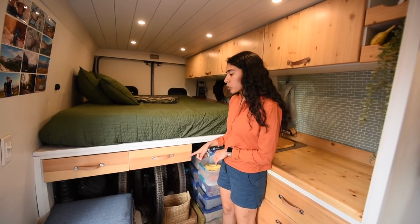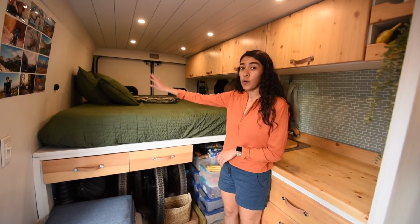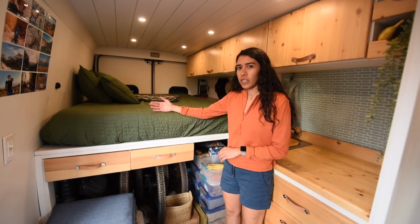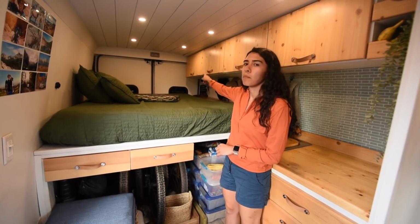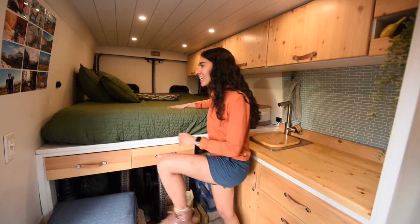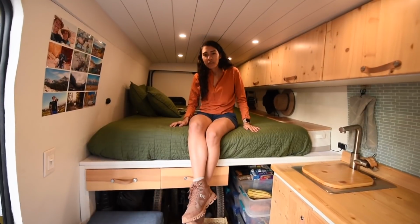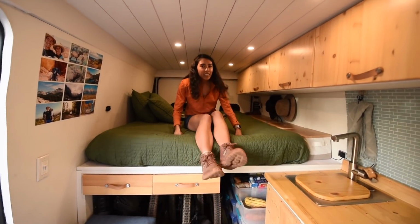So because we wanted to store our bikes inside, we went with a fixed bed. This is a queen size bed in width, but it's a little bit shorter in length. We sleep with our heads at the back doors, and I am 5'1" on a good day, and I can sit up in bed pretty comfortably with a little bit of slouch. So it's nice, it still works.